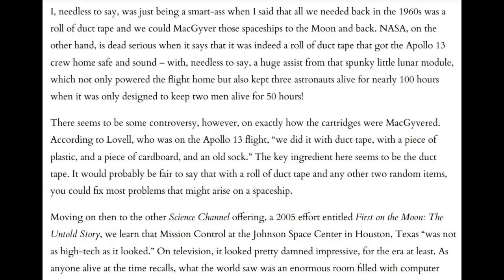With, needless to say, a huge assist from that spunky little lunar module, which not only powered the flight home but also kept 3 astronauts alive for nearly 100 hours when it was only designed to keep 2 men alive for 50 hours. According to Lovell, who was on the Apollo 13 flight, "We did it with duct tape, and a piece of plastic, and a piece of cardboard, and an old sock."